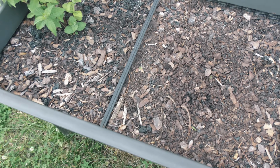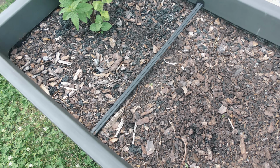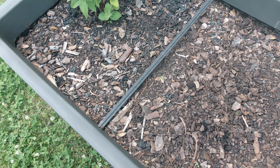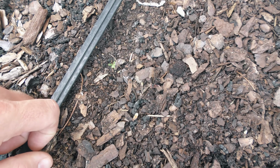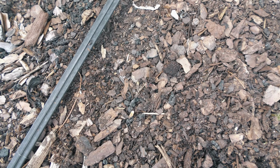Now, with that, as it's still draining over there, I do want to talk about something else, and that is, I was really hoping this would be weed-free, and that's not 100% the case. So as you can tell right here, I've got something growing that's green. This is not a plant that I planted. I guarantee it. It is probably a weed, and I'm going to rip it out right now and just throw it off to the side.